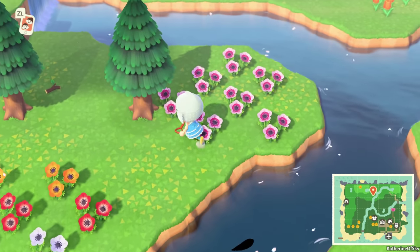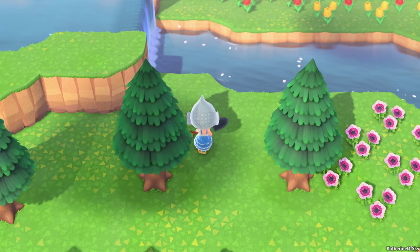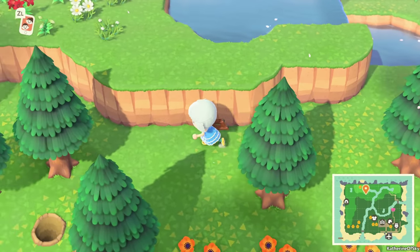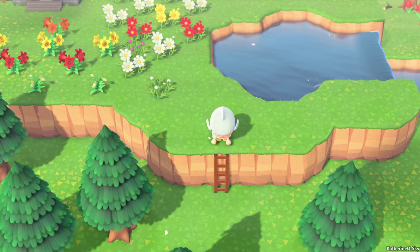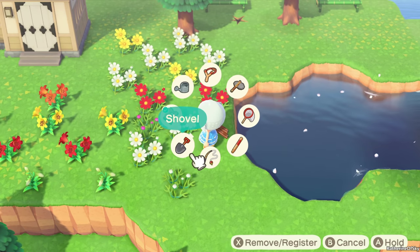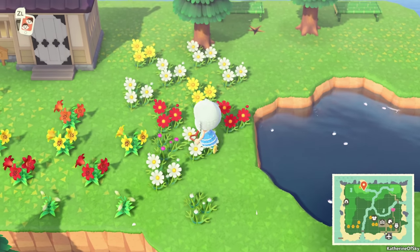Okay, nothing over here for hybrids. Sad times, she says, as she gets 10 million in the bank from Tulip Land. Or no, from, what do you call it? Turnip Land, that's what it is. Oh, nice, we have a pink cosmos here.